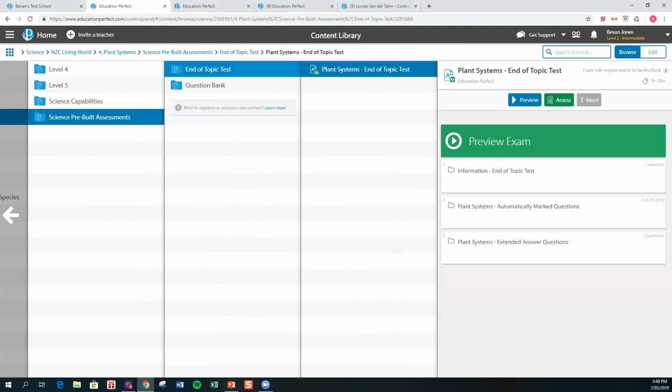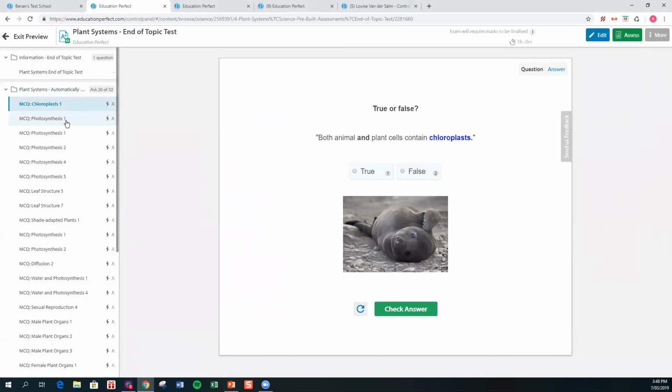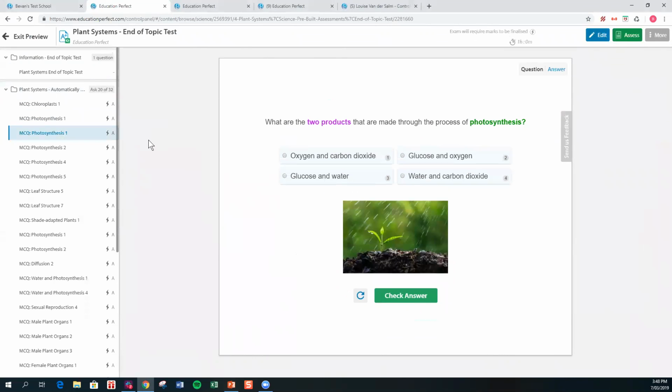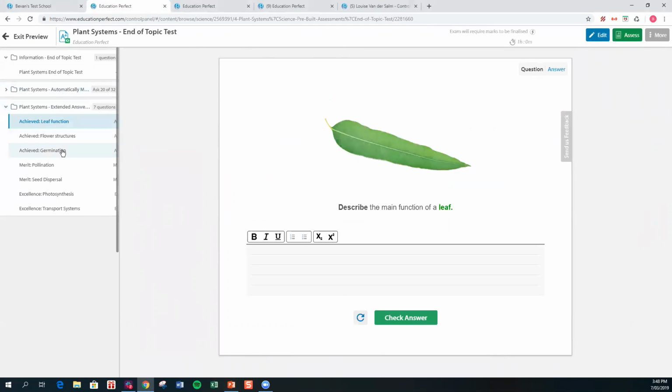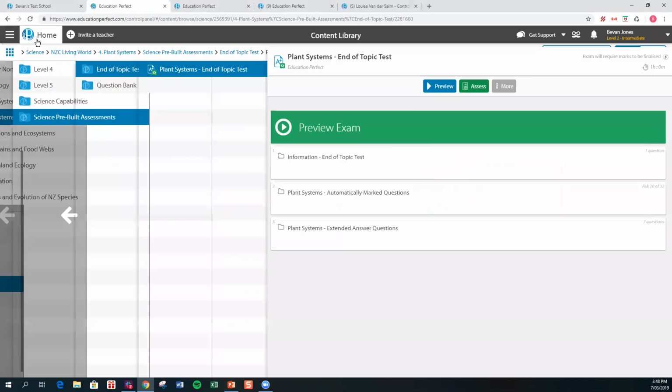I've gone through and created some pre-built end of topic tests as well. These are all editable. So you can edit them, move them into your school's area, tweak them how you see fit, and add in other questions if you need to from the question bank.